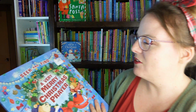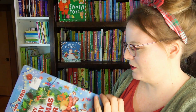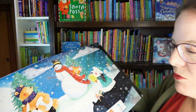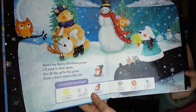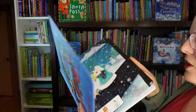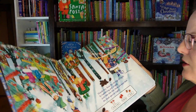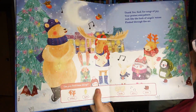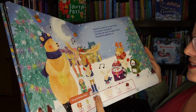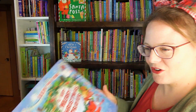Next, I got a Very Merry Christmas Prayer Seek and Find book. So this is just one of those traditional seek and find books where it tells you to find all these things down below in the picture. My youngest daughter really loves these type of books. And it has the most beautiful pictures inside. So I'm excited about this one for her.